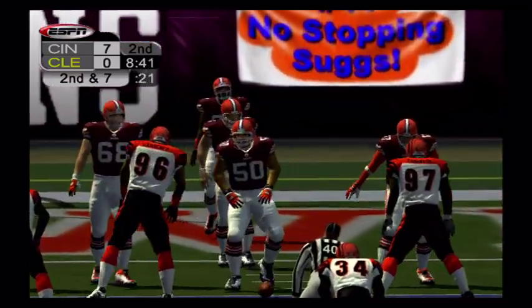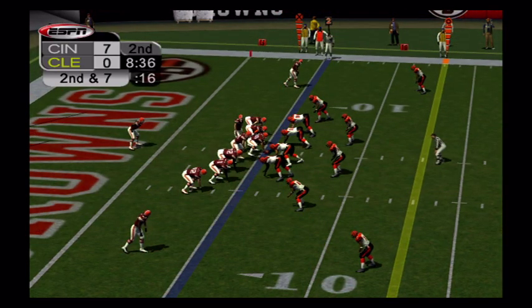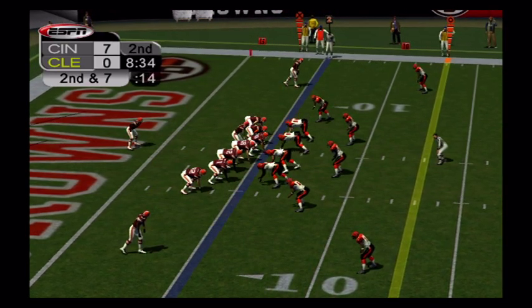They're going air. They're going air. Second and 7. Way too ball low. Six-yard line. Down! Take a back.